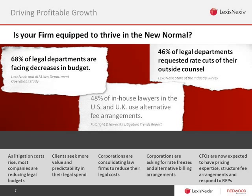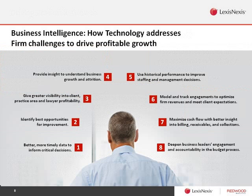Between 2008 and 2010, firms took the necessary actions to cut and control costs, and there's not a lot of room anymore to control those costs. So now growth is about fine-tuning responses while holding your larger issues in balance. With technology, you can have the right information and address the firm challenges to drive profitable growth. So let's just quickly talk about how technology addresses these challenges.